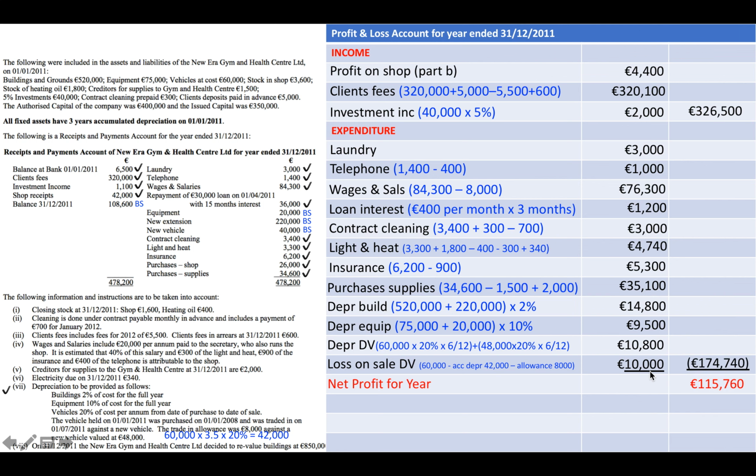So we tot them all up and there is a net profit for the year, €115,760. Then we add the reserves from part A, which was 226,200, and we have a profit and loss balance then 31st of the 12th 2011, €377,960.